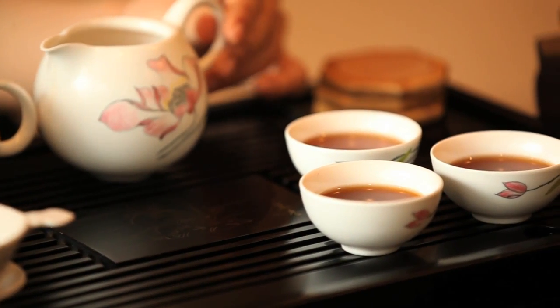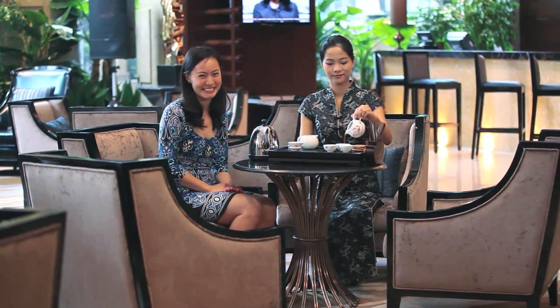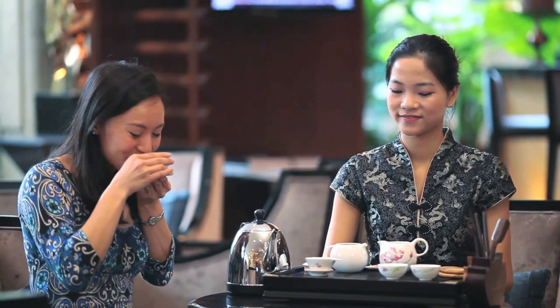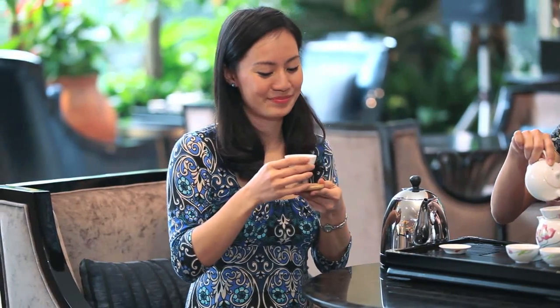Lounge is a great place to relax after lunch. Today, I'll be enjoying Chinese tea prepared by a trained and certified tea specialist. This tea is so soothing and fragrant. The perfect way to start the afternoon. Now I'm ready to head out into the city. But before that, I've got one more treat to grab.